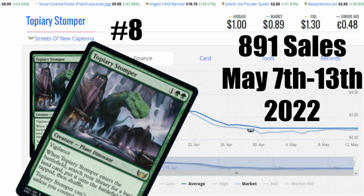I love the card. He's a buck. He's $1.50, $2 in Canada. The average is $1 US. The market's less than $1. A foil is $1.30 US, and it's less than 50 euro to get that card to your house. Come on, he's very affordable.